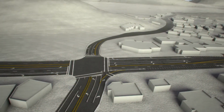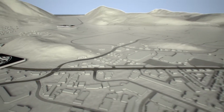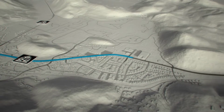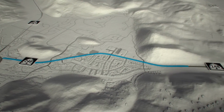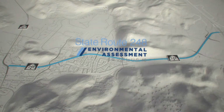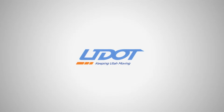After years of careful analysis, UDOT and Park City have identified their preferred alternative for improving SR-248. Improved bike lanes, better intersections, and shorter travel time for cars and buses will help make SR-248 less stressful for residents and commuters. Another example of how Park City and UDOT keep Utah moving.